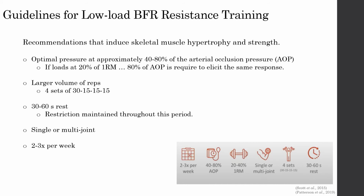Additionally, the use of 30 to 60 second rest times with the restriction maintained throughout this period is recommended. The cuffs can be applied either unilaterally or bilaterally, and it is also recommended to use low-load blood flow restriction training around 2 to 3 times per week.